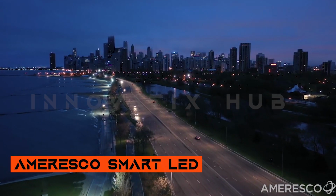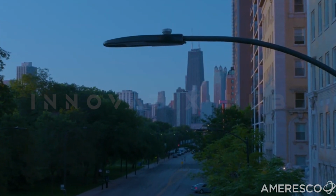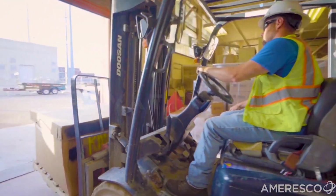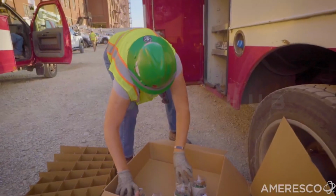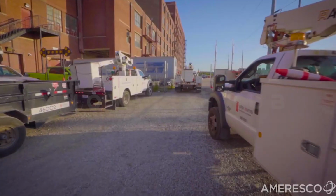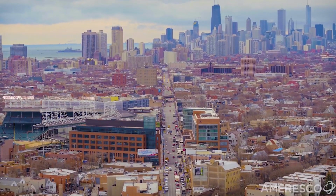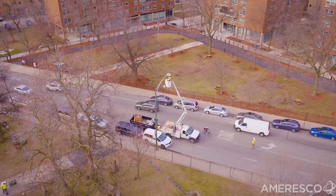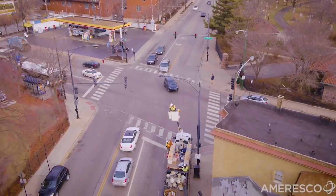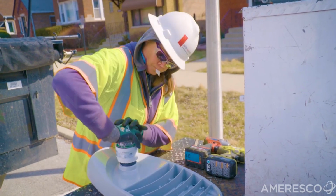Number 13. Smart LED Street Light in Chicago. Chicago illuminates its streets with over 200,000 smart LED street lights by Ameresco. Beyond efficiency improvement, these lights offer a cost-effective solution crucial in reducing energy consumption, and when connected, they become effective tools for traffic monitoring and control.